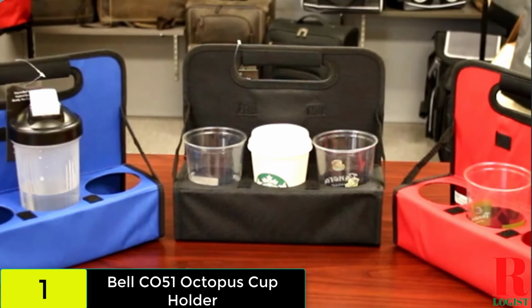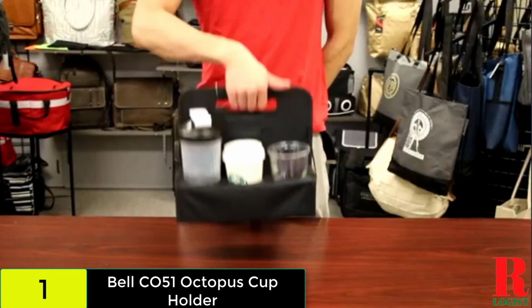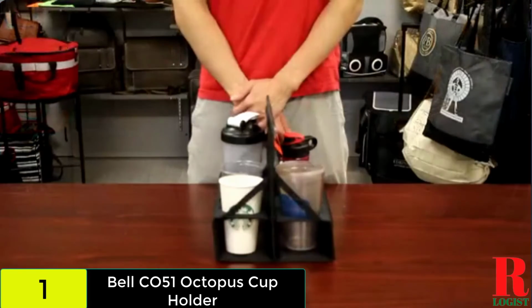You can insert small to large sized cups, and this one will hold conveniently. The base of this model is firm, and it will not roll here and there in the car. The length of the holder is not sufficient for bottles or extra large cups.